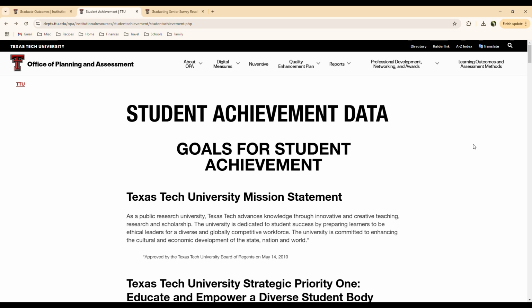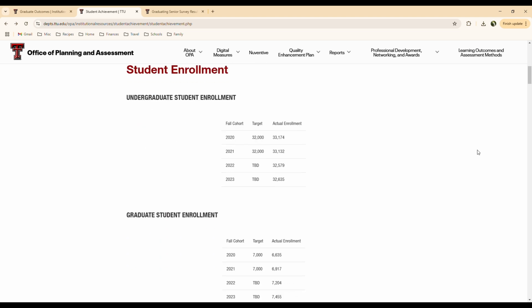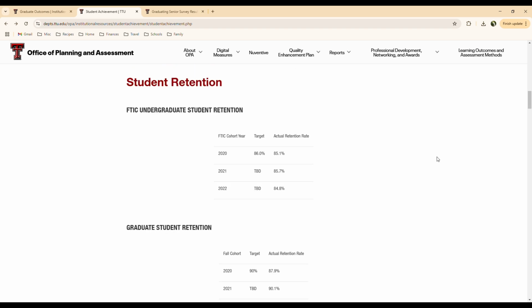This is just a very long web page with lots of groups of data as we go down. I'm not going to look at all of this, but just a few things as we go. The undergraduate enrollment has been around 33,000 for at least 4 years. The student retention rate for undergrad students, again, this is across the entire university, not just engineering, so we don't know what it is specifically in engineering, but has been about 85% for the last few years.